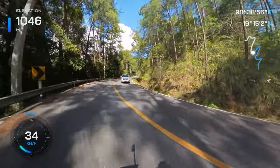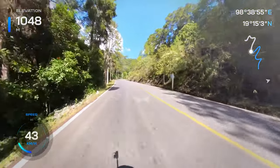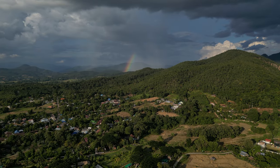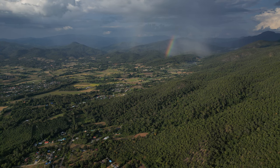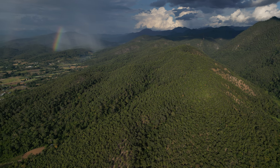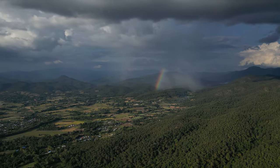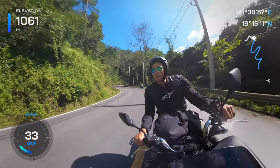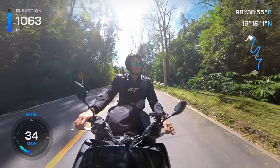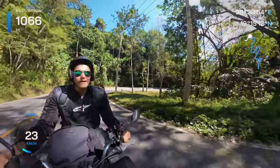So one of our favorite parts of this loop is Pai. It's like, I want to say a hobbit community, but like a hippie community in the mountains. It's a beautiful valley in the mountains. You'll see when we get there. I'll launch the drone and get some good shots of Pai. It's a really nice laid-back place. They've got an awesome night street, like night markets, a walking street. They close off the roads, the cars can't drive there. And it's just food stalls and all kinds of stalls, craft beer. You could just walk around and have a good time.